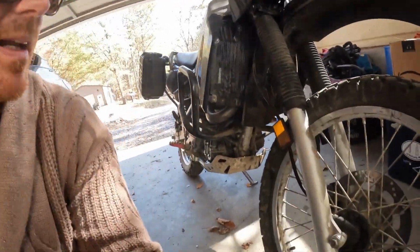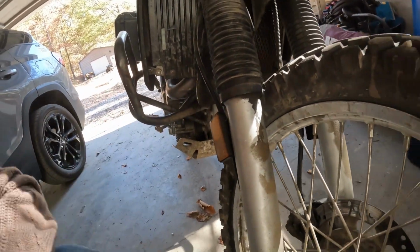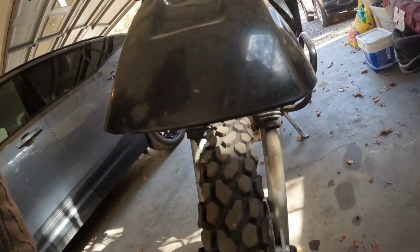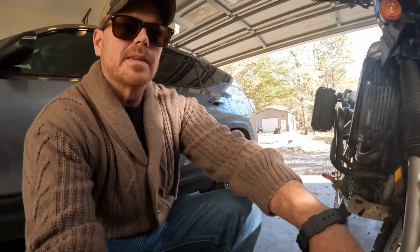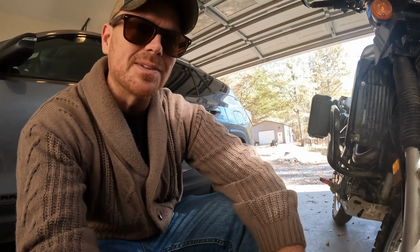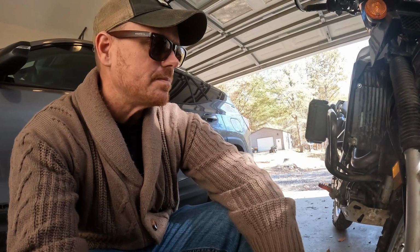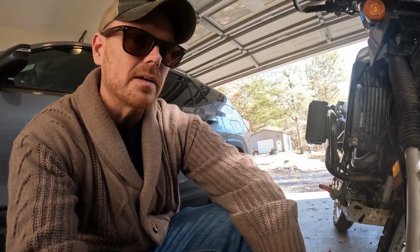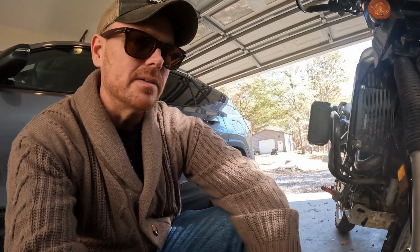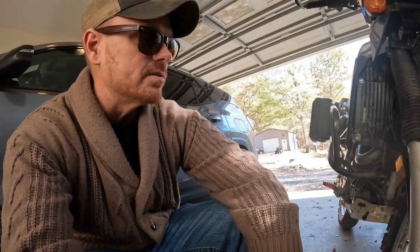But what I did notice is I've got leaking forks on both sides, and that sucks. I got oil splattering up there, so I'm gonna figure out how to fix that. I don't know. I just changed the seals in this. So the lesson here is buy Kawasaki parts for your Kawasaki motorcycle. Don't, you know, spend the extra few dollars and get some good seals.